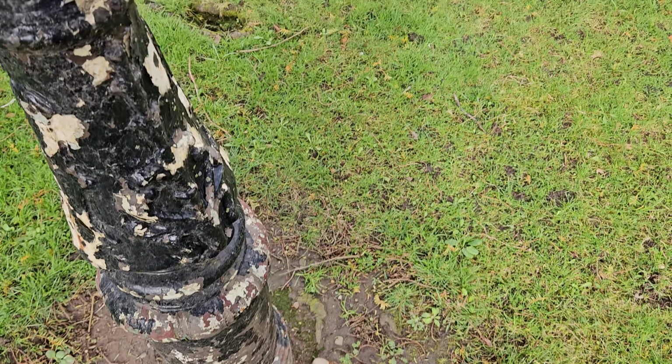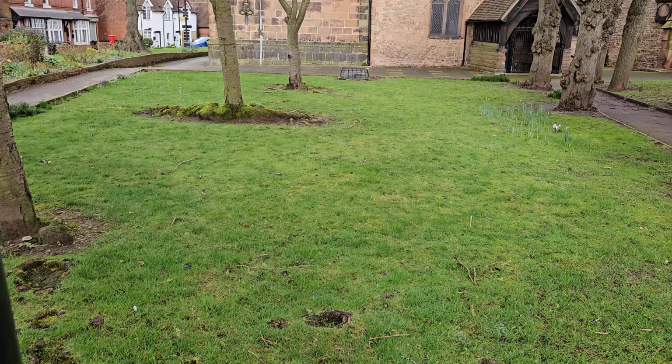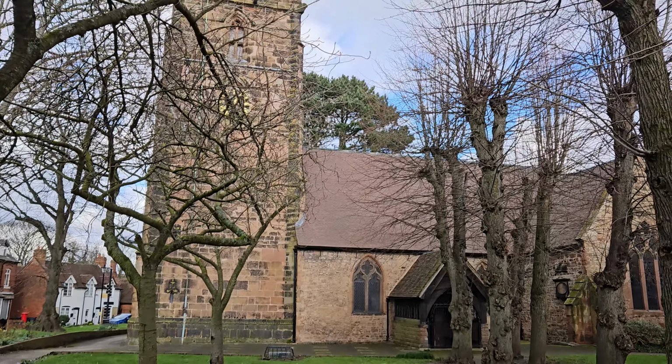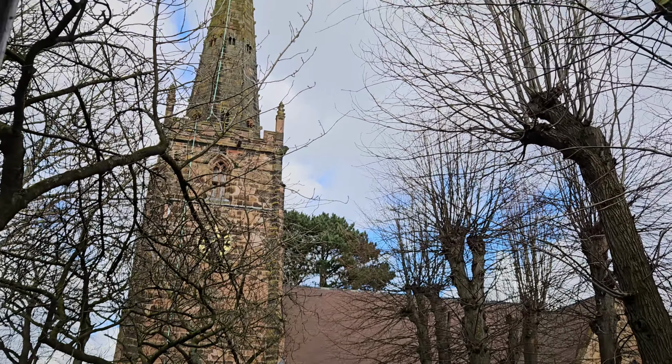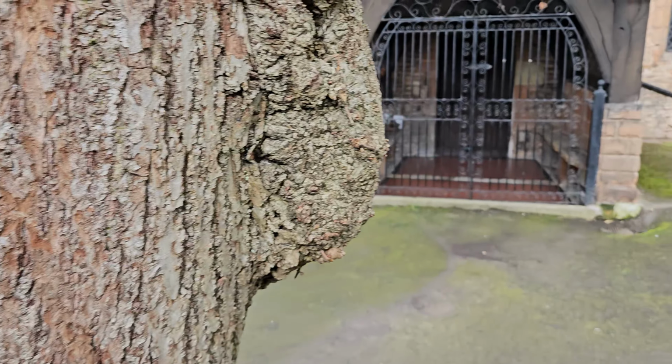Our story begins over 1,000 years ago, in the heart of England. St. Edburgha's Church, named after the Anglo-Saxon princess Edburgha, was founded in the 8th century. A testament to the enduring nature of faith, this place of worship has stood the test of time, witnessing the ebb and flow of centuries.